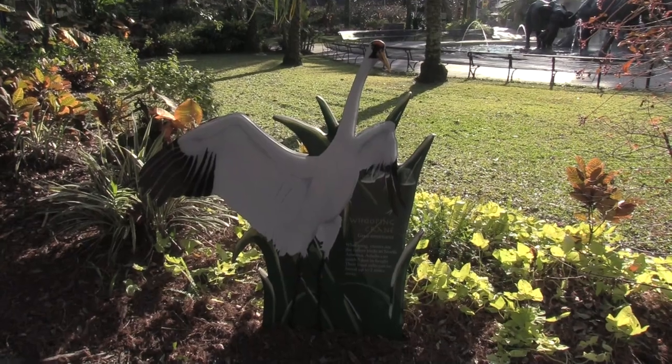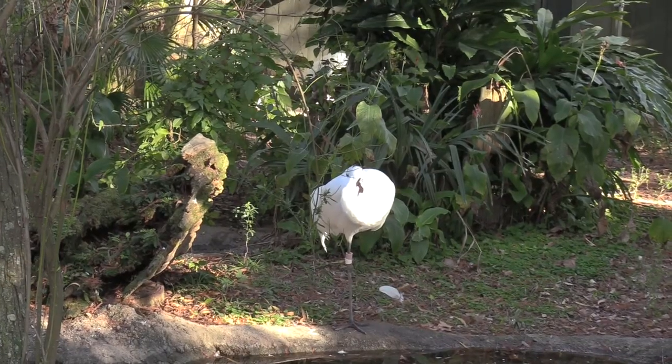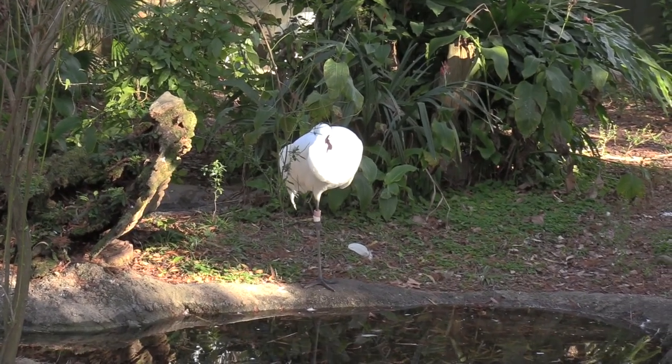Alright, whooping crane. One last look at the whooping crane before I leave.